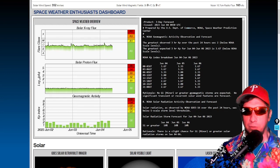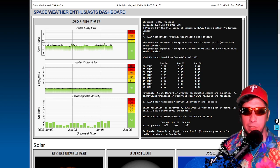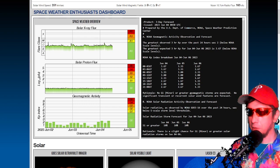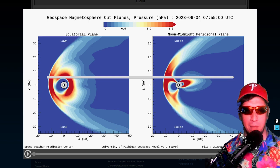And here's a space weather enthusiast dashboard, not forecasting any sort of geomagnetic storms or anything like that. I would tend to agree it's clear sailing out there in space. Not a lot of space weather headed Earth's way at the moment. Keep in mind that can change rather suddenly with basically no warning.